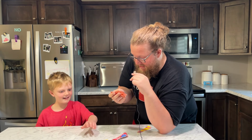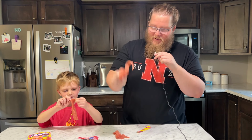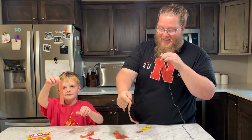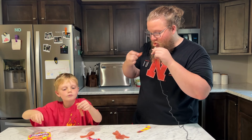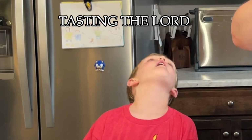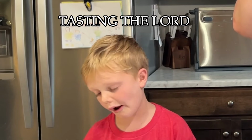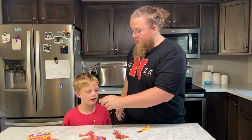I'm not going to eat one piece of this because I've heard the diarrhea rumors. I'm probably just going to have a bite of this. Sour pink lemonade. This one is good. This is sour. That's pink lemonade. These are good. These are really good. Really, really, really good.